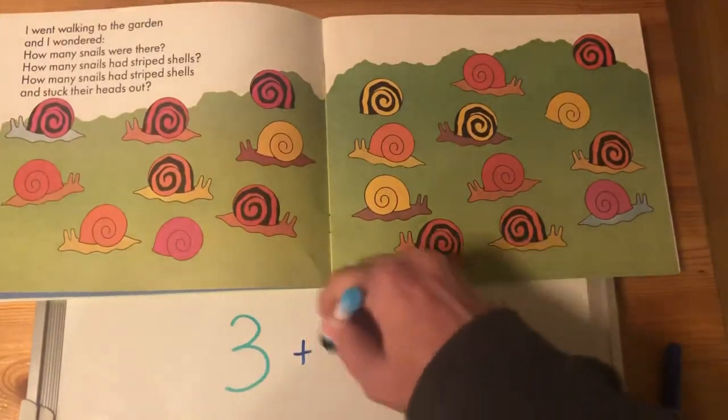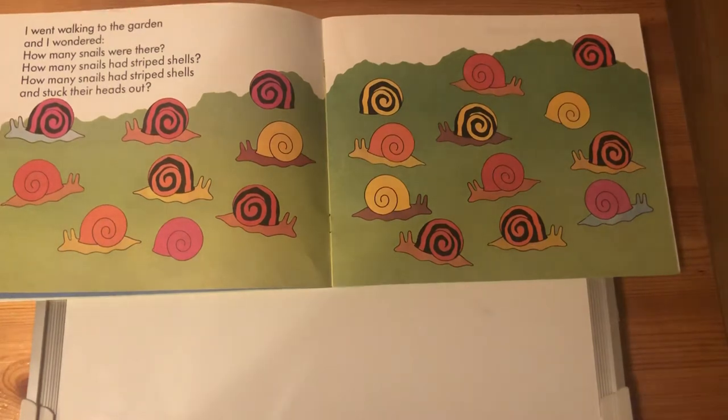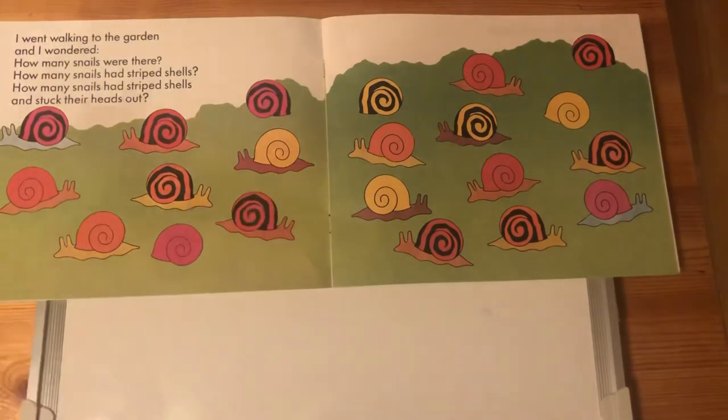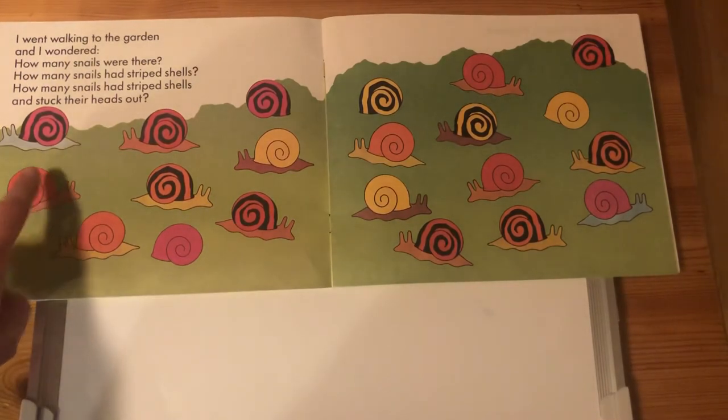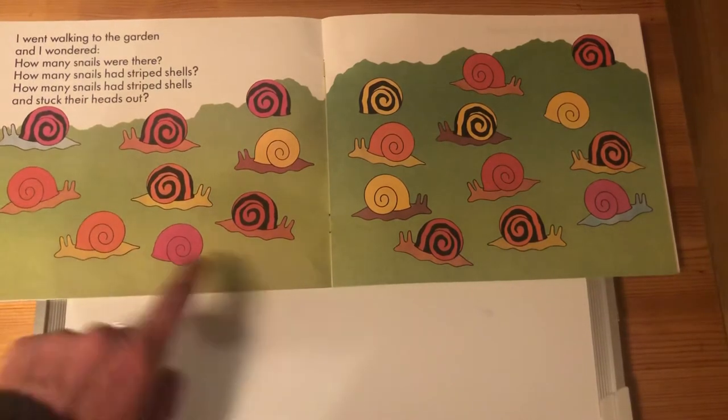Oh dear, look at all those snails. I went walking to the garden and I wondered how many snails were there. We're gonna count our snails that are this red-orange color. We're gonna count how many have their heads out and how many have their heads in.